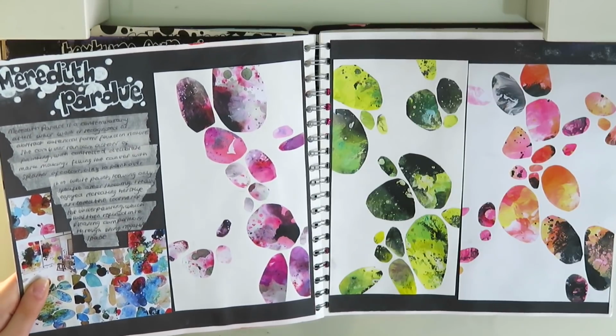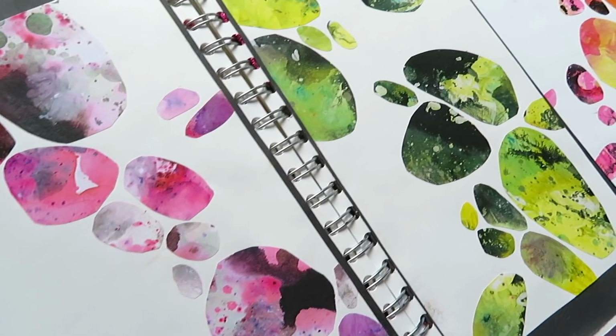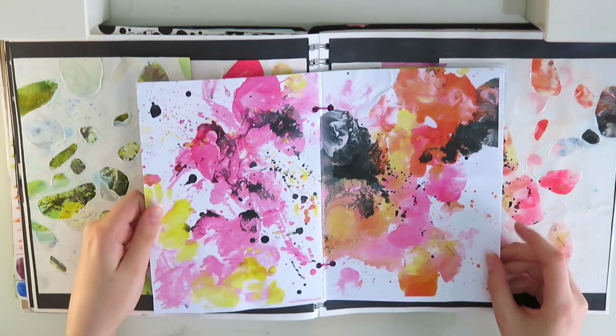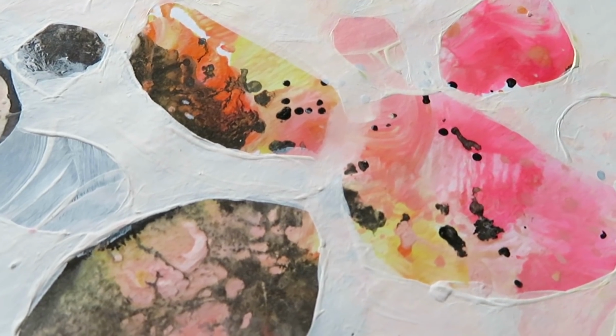Some more workshops, learning about different artists. Meredith Padu. We made these backgrounds by just mashing together a bunch of different paints, and then from that we painted on top of them to create these outlines of shapes.